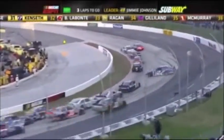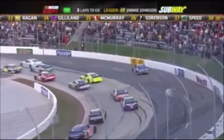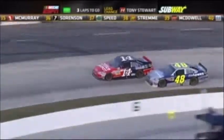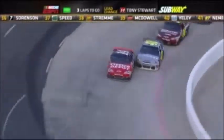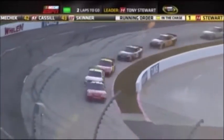Oh, Junior nudged around. He and Logano tangled. Koski goes around. No caution. Keep rolling. Come on. No caution. Need to roll here. And Stewart trying to get around Jimmy Johnson. He's got him cleared off four. To the lead, Tony Stewart. Two laps to go. Do they get to the white flag without another yellow?